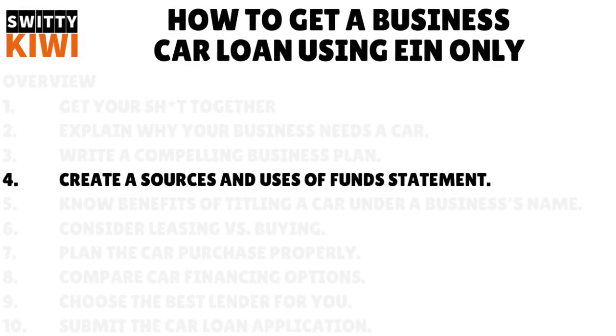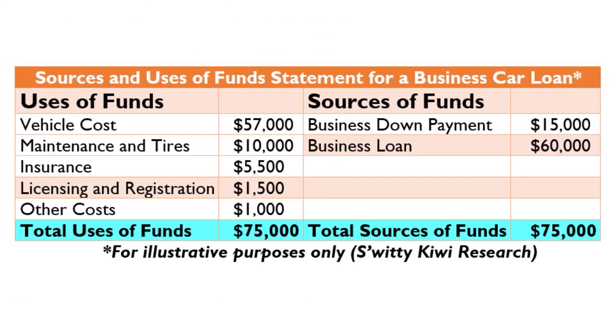Let's talk now about number 4. Step number 4, folks. You need to create something called a sources and uses of funds statement. We're showing this to you right now on the screen. You can see what it looks like. And this is just something that tells the lender why you need the money and how you're going to use the money. And you need to be as accurate and complete as you can be when preparing your uses of funds section. Leave no questions unanswered, folks. Lenders do not like surprises.